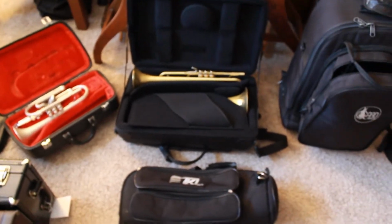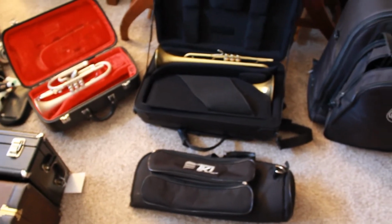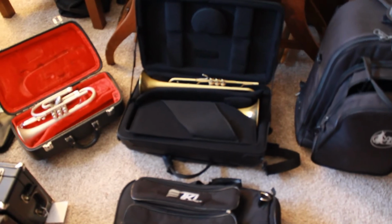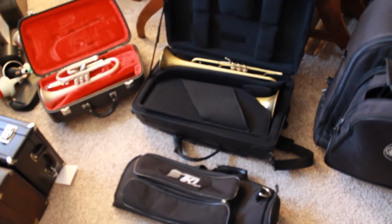Is there a place for the mouthpieces? Is there a place for my mutes? Is there a place for my music? Is there a place for my other gear, like my trumpet stands and my mute holder?